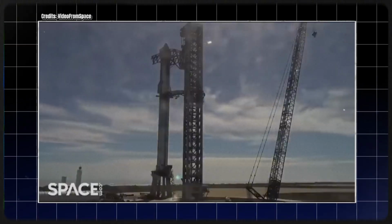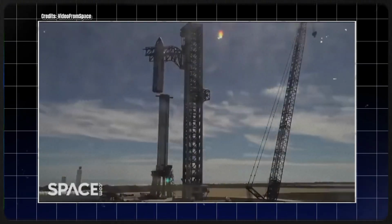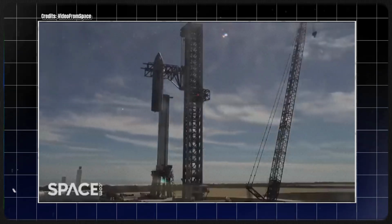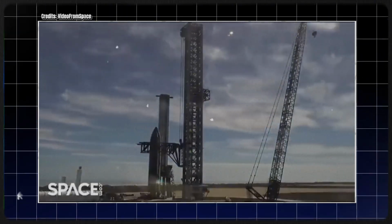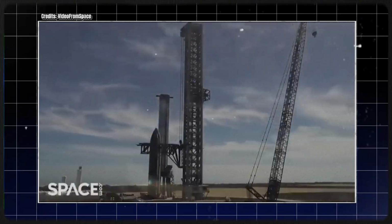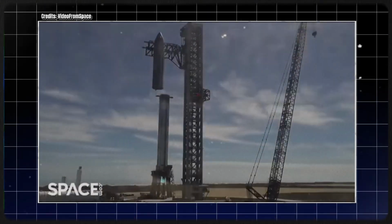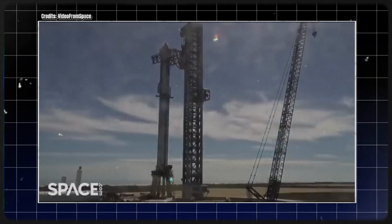With the chopsticks and carriage in place, SpaceX can now focus on completing Tower B. These lifting arms are essential for stacking the Starship sections onto the tower, enabling the ambitious launch schedule SpaceX envisions. The giant metal chopsticks are a testament to the innovative solutions SpaceX employs to achieve their groundbreaking goals.